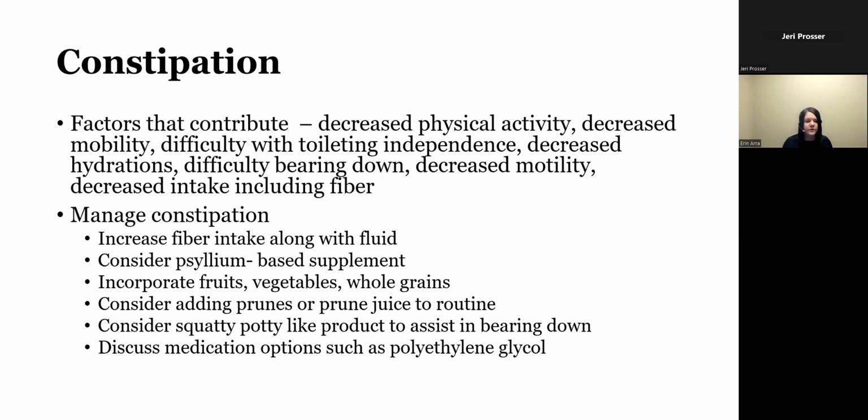Increasing fiber in general, so fruits, vegetables, whole grains, beans can be great sources of fiber in the diet, just to make sure that is included. I even talk to patients about trying to add prunes or prune juice earlier on, as a preventative, or if they're starting to have a little bit of constipation. So about 4 ounces of prune juice, about 3 prunes. There's the fiber, but there's also a natural laxative in prunes and prune juice called sorbitol, which can be helpful. Consider a squatty potty like product to help with bearing down to go to the bathroom.